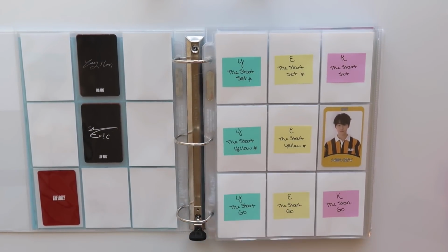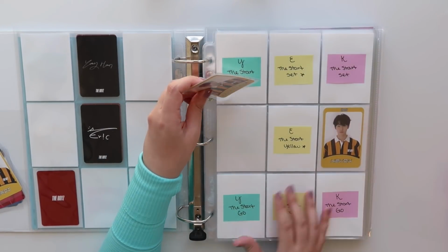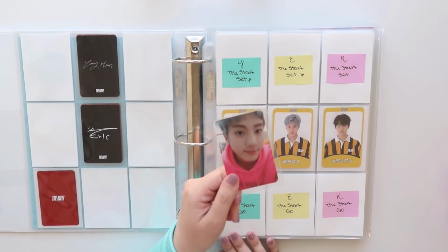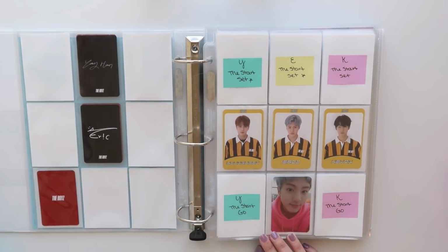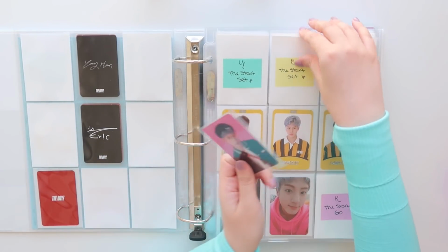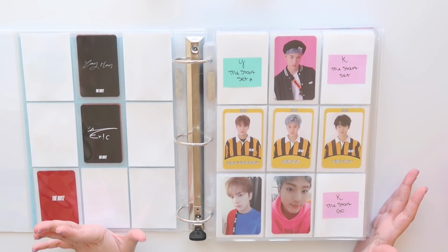What is this? We have the start. Okay, we have quite a few things to put in here. We have Yoongi's special yellow card. And we also have Eric's. I have Eric's one from the Go version. And Yoongi's as well from the Go version. And then this one from the set version for Eric. Wow, this is really starting to fill out. Oh my god. This is so nice.